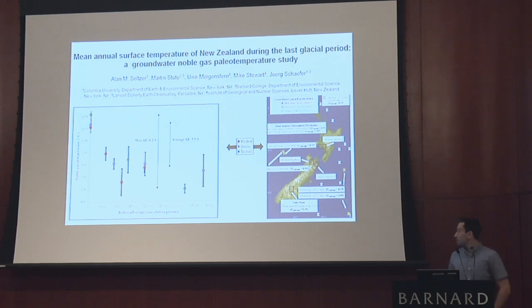Hi, I'm Alan Seltzer, and I've been working on a project to reconstruct temperature in New Zealand during the last glacial period, which ended about 15 to 20,000 years ago. To do this, I measured the concentration of dissolved noble gases in paleo groundwaters that I collected in June in New Zealand.